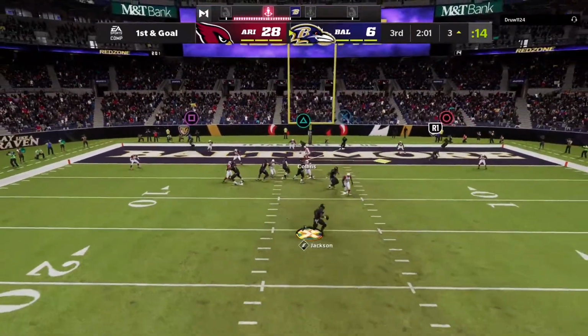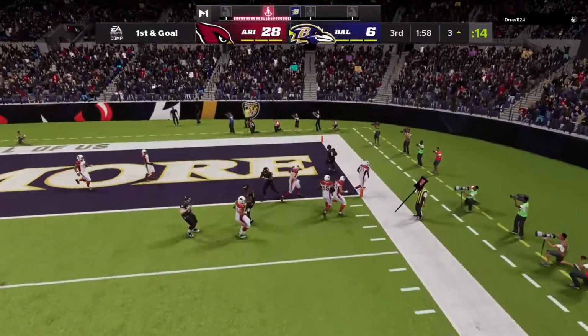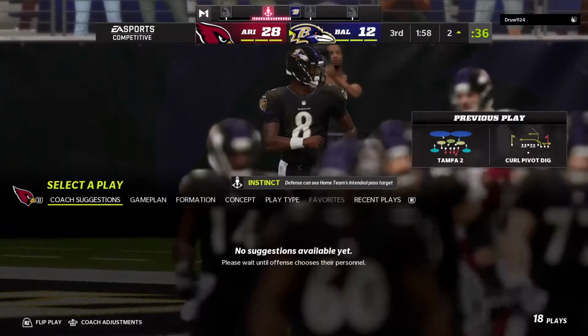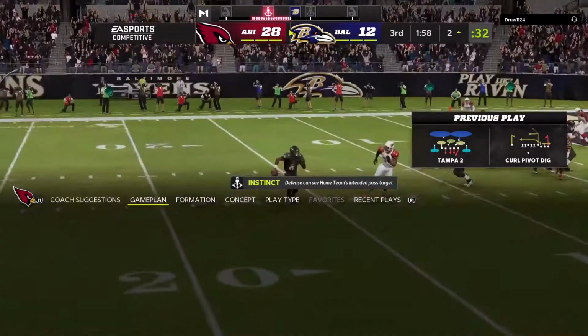To throw again is Jackson. And he'll take it into the end zone for a Ravens touchdown. Lamar Jackson, a 3-yard touchdown run. And the Ravens cut into that lead.